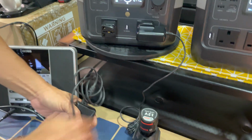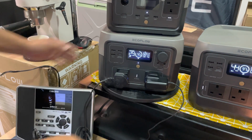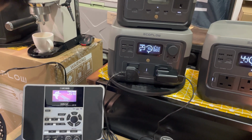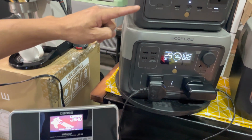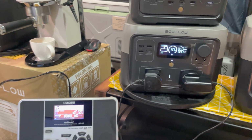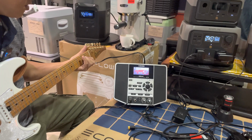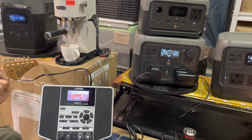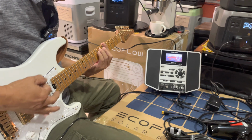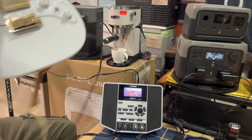Okay, right? And then let's say this adapter is for the amplifier. This is the amplifier. Let's do it together, okay? And then I can turn on the power. So I turn on the power for the guitar amp, and I'm using the same River 2 Max at the moment, so that I can play my guitar like this. No problem at all, okay? You can play louder, okay? So this is the guitar amp.